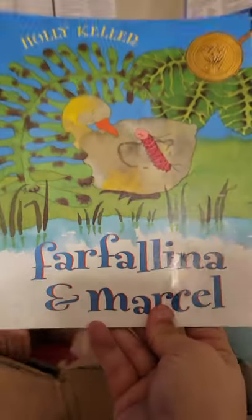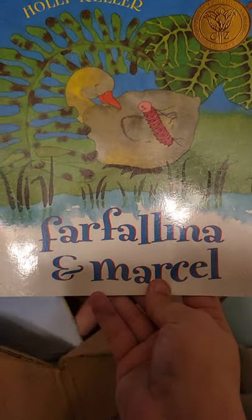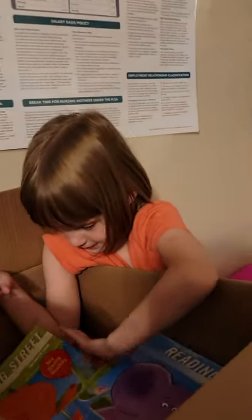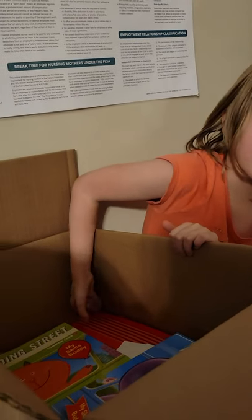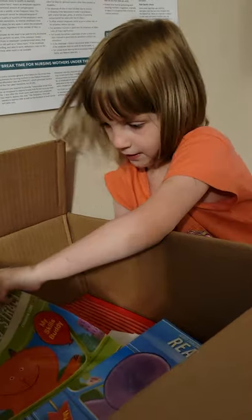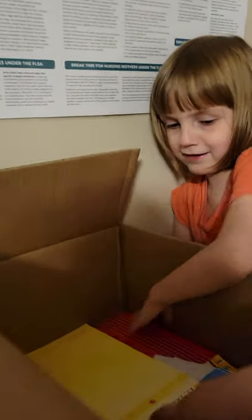Okay, let's see what this one is. Uh-oh, goodness, you handed it to me upside down. It's Farfalina and Marcel. Oh my goodness. I'm trying to find the bear. You're trying to find the bear? What bear book? Sleep one. Oh, the bear snoring one that you like so much? Yeah. Hang on, baby. What is it?